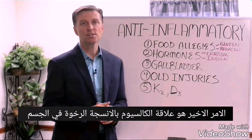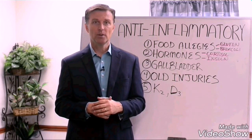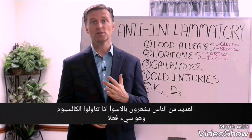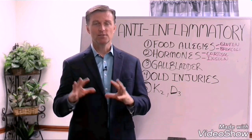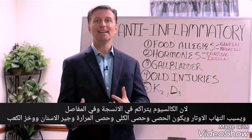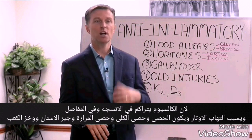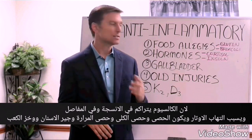The last thing has to do with soft tissue calcium in the body. Many people are even taking calcium and they're feeling worse, which is bad, but they have soft tissue calcium that builds up in the joints. It's arthritis, bursitis, tendonitis. They tend to get stones and spurs and kidney stones and heel spurs and tartar in the teeth and gallstones and kidney stones.